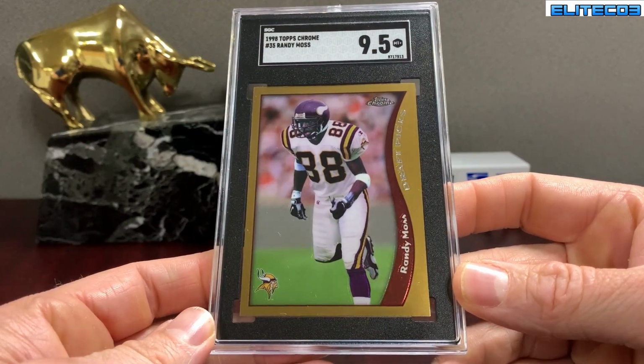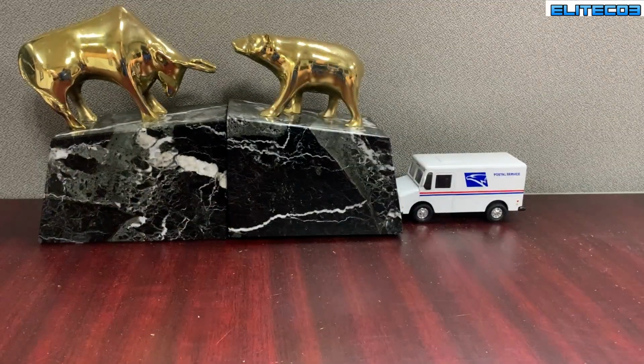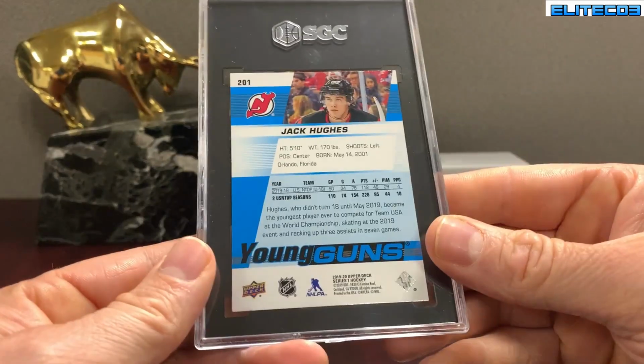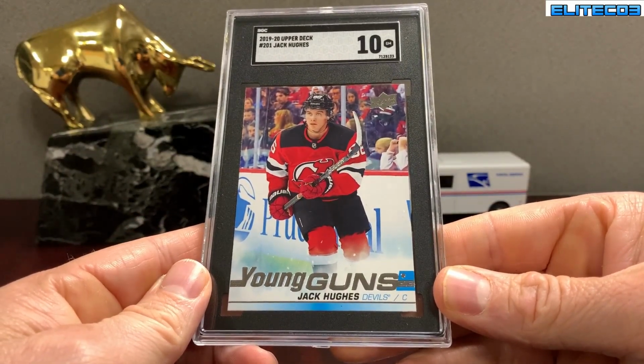I was thinking 9 or 9.5. It got a 9.5. This card was pretty hot for a while there, but it has crept lower. But I mean, most cards have anyways. Young Guns Jack Hughes card 201. That's a nice one, right?